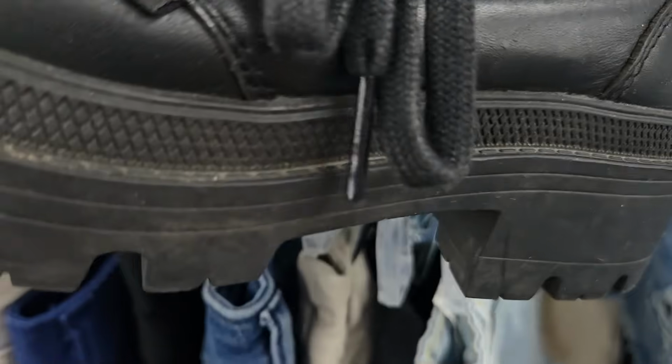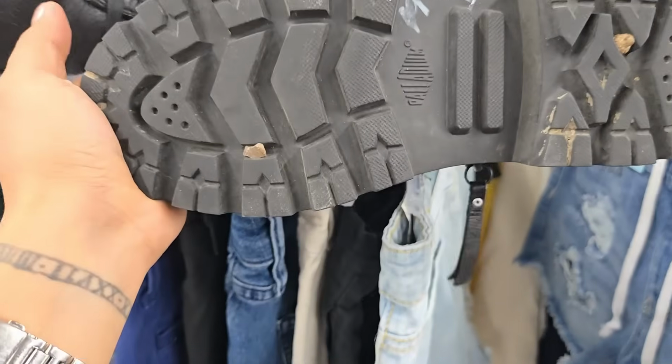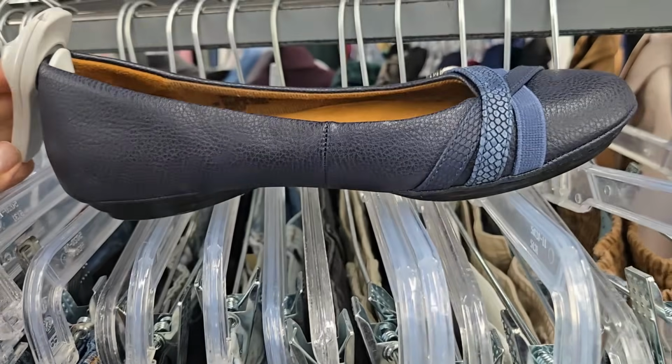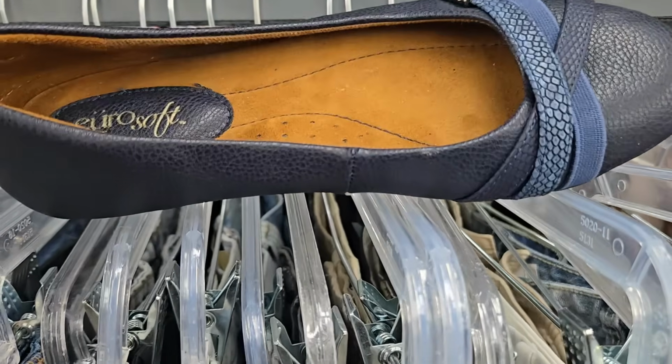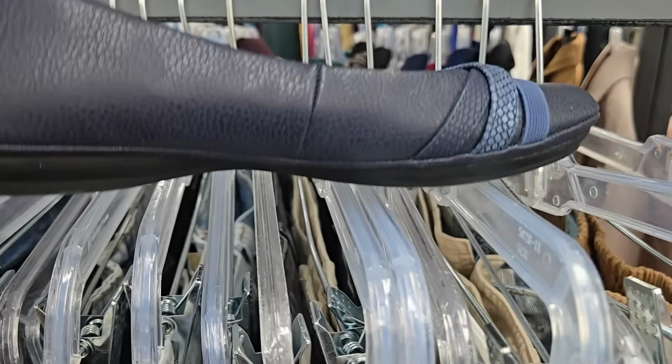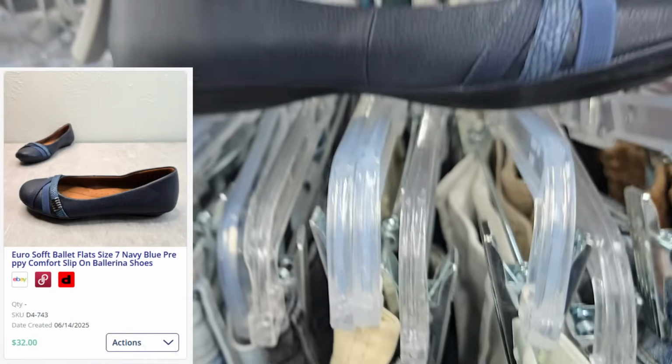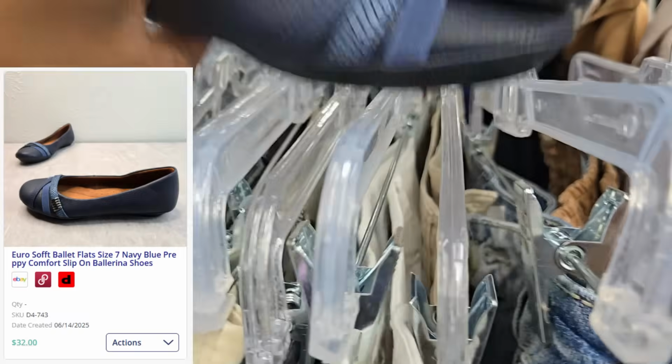These boots were really cool. They were grungy looking, which I love, but the wear and the $20 price tag did not work for me. Here's this brand that's by Soft, but it's their lower end brand. It's called Eurosoft. Not the best pickup or the most profitable flip of the day, but the condition was excellent, so I did get these.